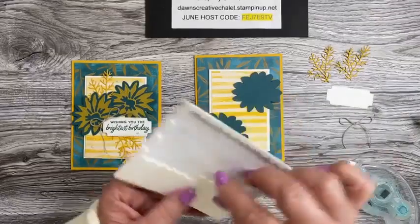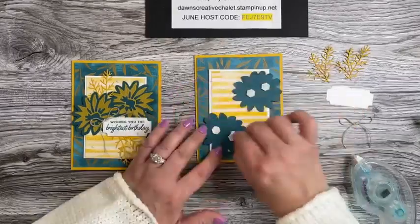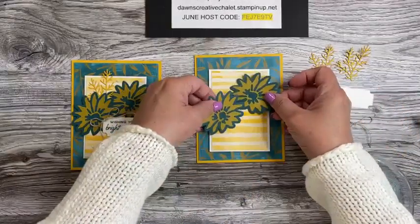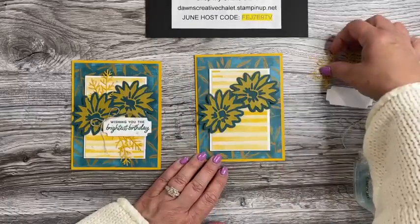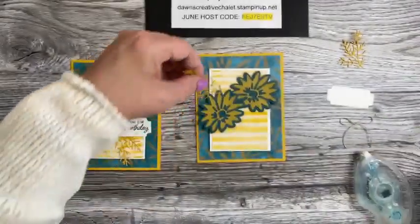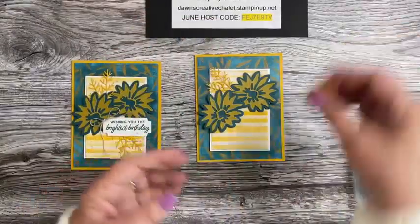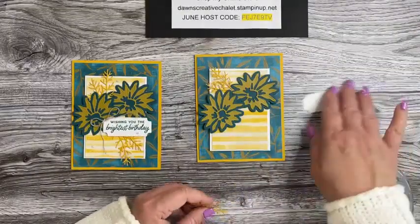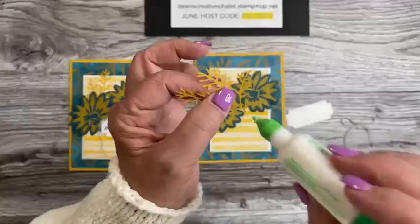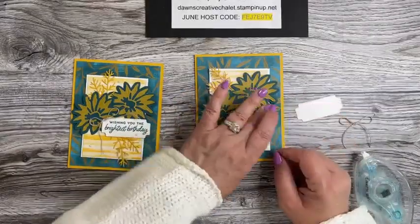Now on this one, I didn't do it on the other, but I'm going to pop these daisies up on this card, just for something a little different. And put them on like so. And then I have these little fern thingies, and we're just going to put a little bit of glue. And I'm going to stick one there. And then with this one, I actually put the sentiment on first, but maybe I'll put that there. We'll do something a little different on this card. I feel saucy. All right, and there we go.